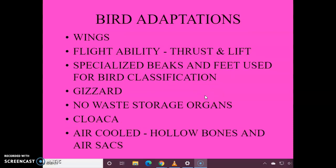Now, adaptations, several: wings, flight ability, specialized beaks and feet. We're going to do some labs about this. They have a gizzard to help grind up their food because they have no teeth. They have no waste storage organs. They have no bladder or anything like that. When there's waste, it's going to be evacuated from the animal's body right then.